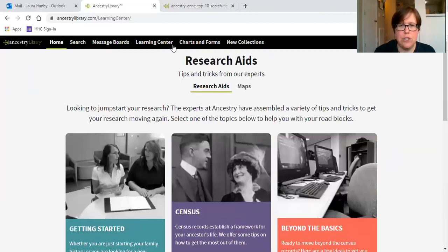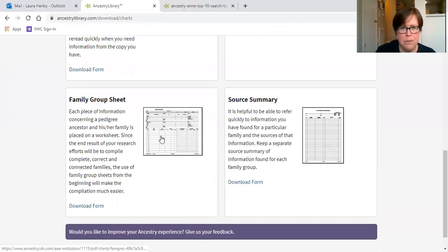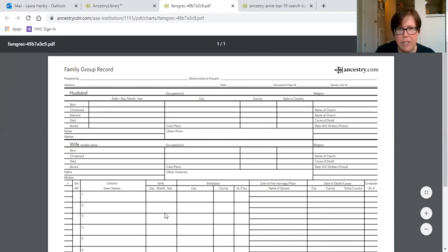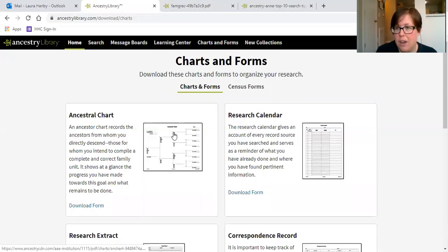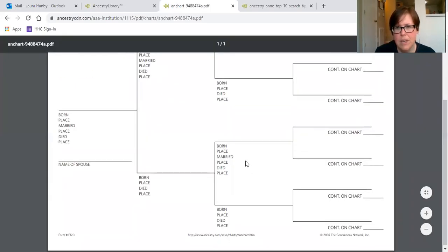So, charts and forms. This is also helpful before you start your search. I highly recommend at least printing off a family tree chart. You can use this ancestral chart, which looks like the more common family tree you see. And then at the bottom, there's a family group sheet that's more like a form you can fill out. So whichever one works for you, I would definitely recommend printing it off and using it to help keep track of your research. And this is the more common family tree.